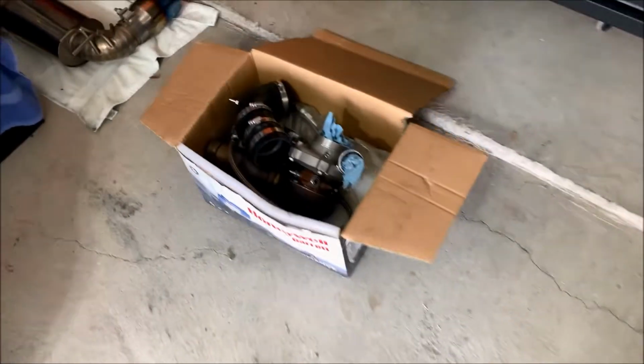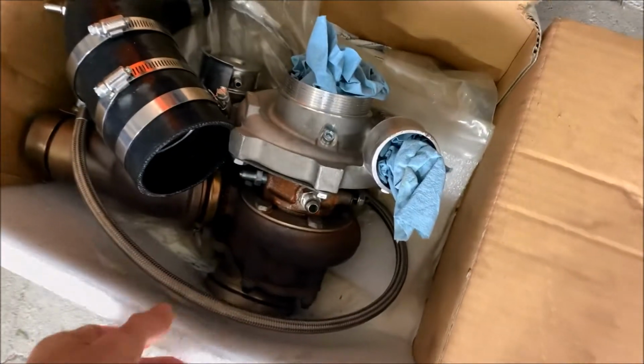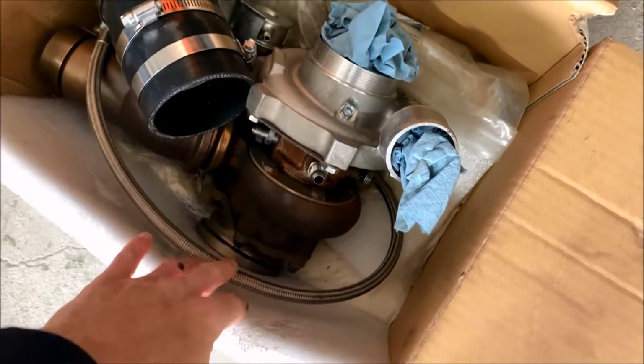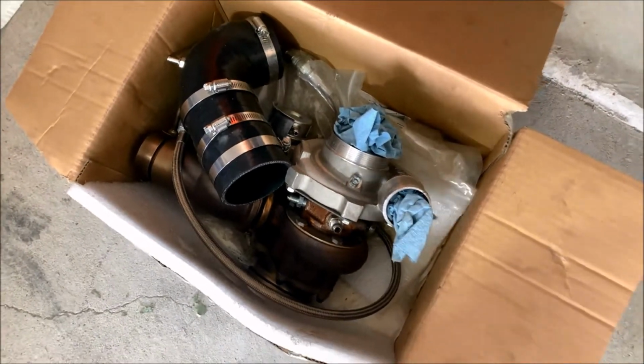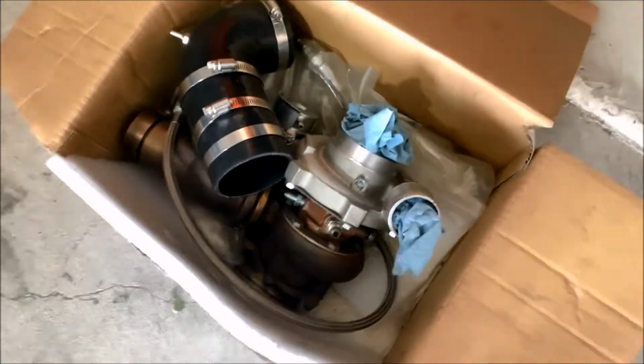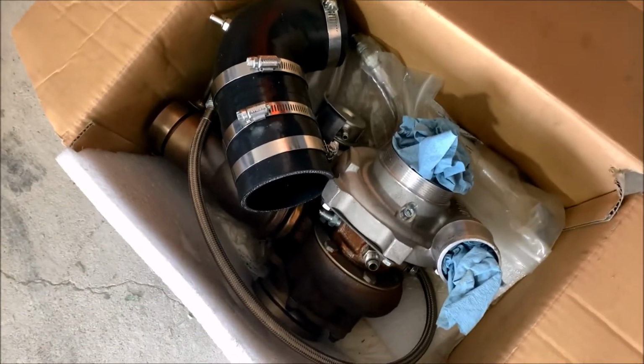Here's the turbo that I had on the ST. It is not a very big turbo, but compared to the stock one that it comes with, it is. It's a 2867R Garrett turbo. It's the Gen 2 GTX. This thing was supposed to be capable of upwards of 450 to 475 horsepower. I never had it nearly that high. I was running on pump gas.